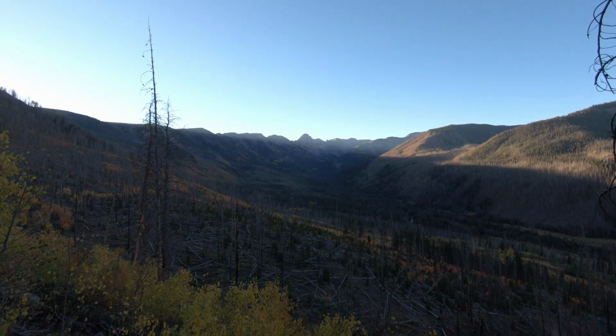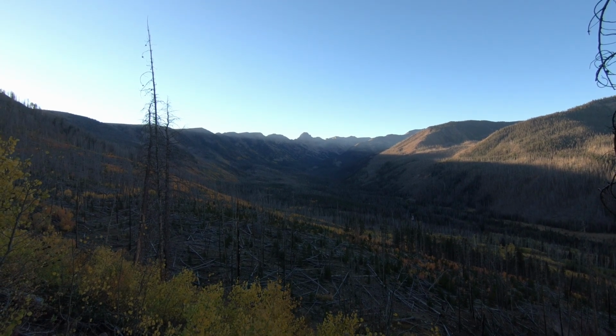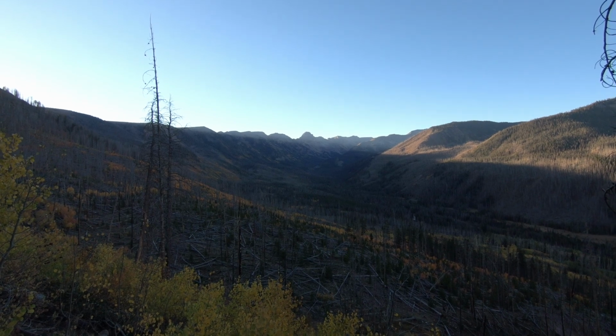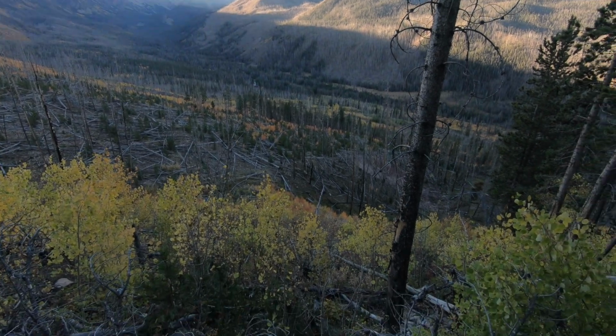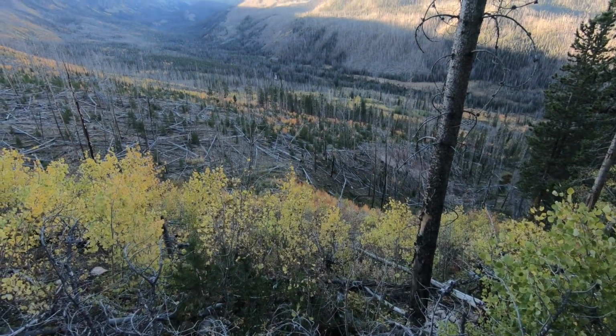I'm actually quite impressed how big this drainage is. You know, wide and pretty awesome. Oh, and we got some elk down here. I'm gonna shut up now.